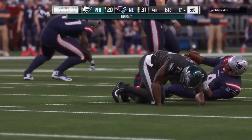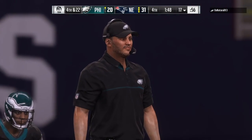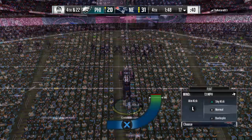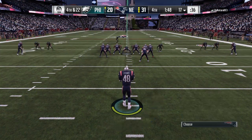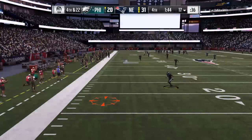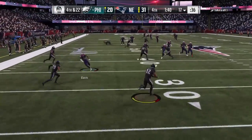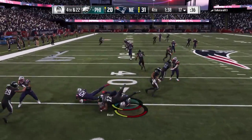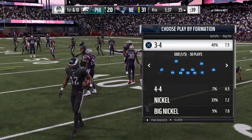From the shotgun, it's Brissett. And a big loss here as he's taken down. And the Eagles are going to go ahead and take another timeout, as they'll head to the sideline and talk over what to do next. The Patriots send out their punter, standing just outside his own goal line. Fielded just inside the 20. So possession goes over here on the punt.